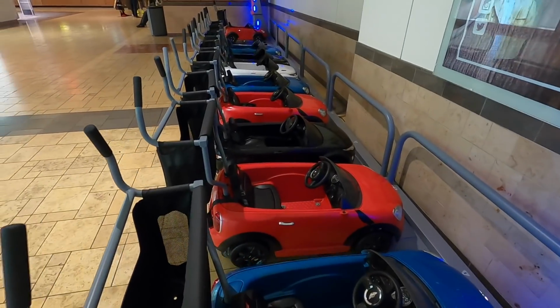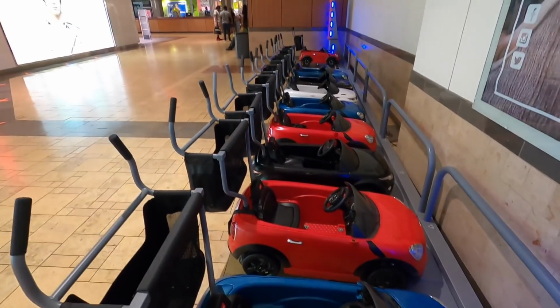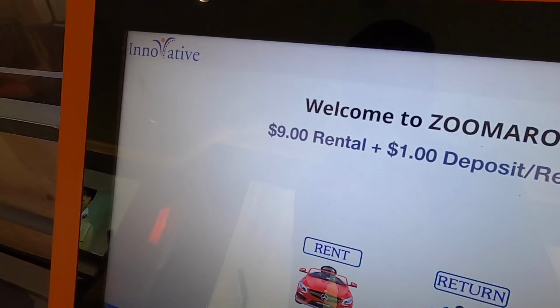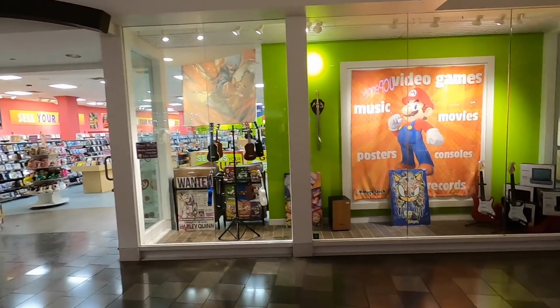If I was a kid at this mall, I would have flipped for these things. Can you imagine driving around in one of these? Cruising the mall in style. That'd be amazing. I wonder how much they are. 10 bucks. And my kids would not be in one of those. All right, that was not a long trip. Looks like a fairly big place too. I'm kind of excited for this.